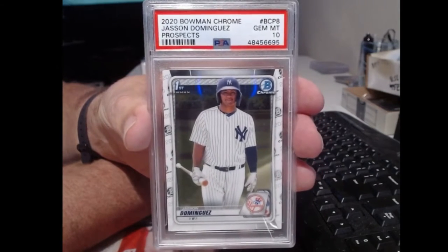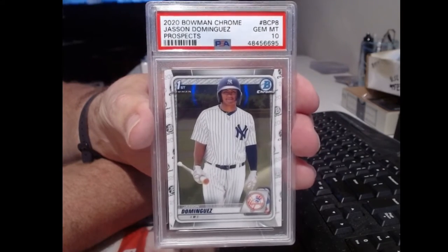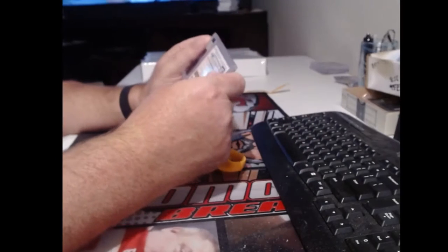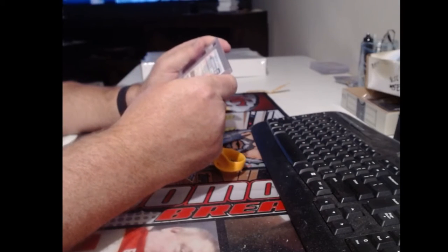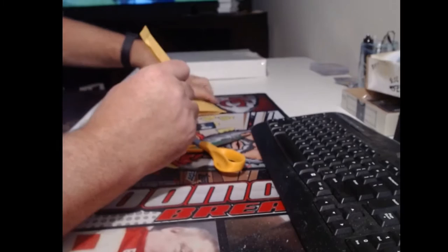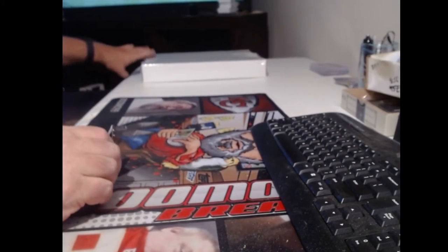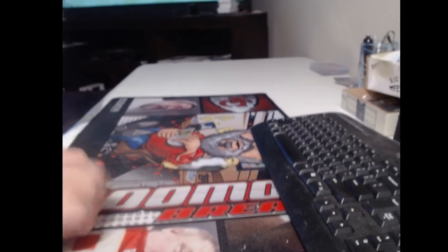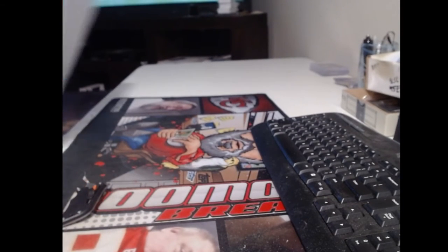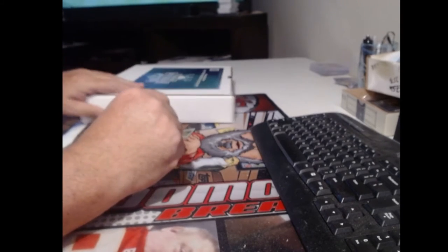Another PSA 10 Jasson Dominguez first Bowman card. Well, hopefully he turns into Mike Trout. As I wrapped it, it perfectly went around my middle finger.